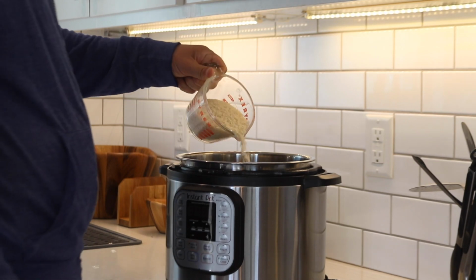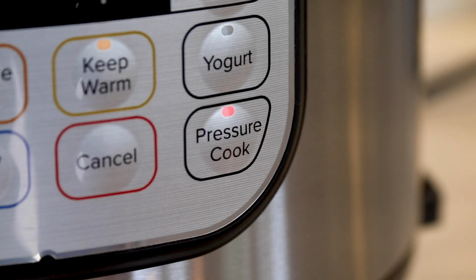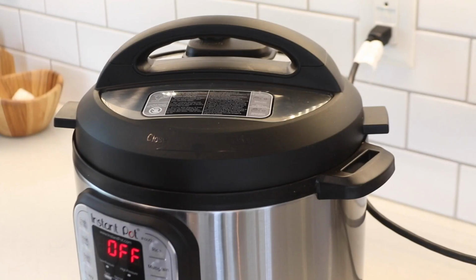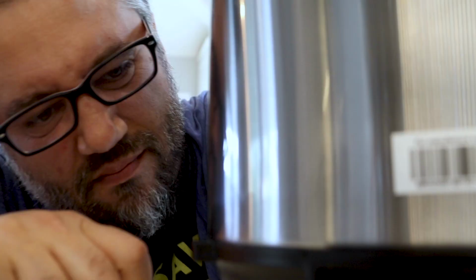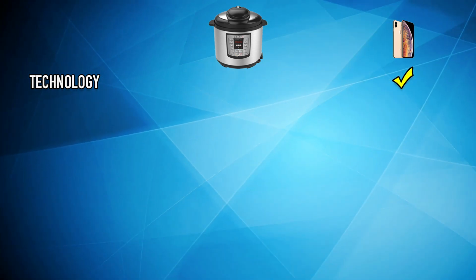When it comes to tech, the Instant Pot lags behind. It relies on dated, push-button controls, and its screen resembles an alarm clock I had in the early 90s. Its sounds aren't customizable, it doesn't have Bluetooth, and it doesn't respond to vocal prompts. Make chicken adobo. Chicken adobo. No-brainer. iPhone 1, Instant Pot 0.